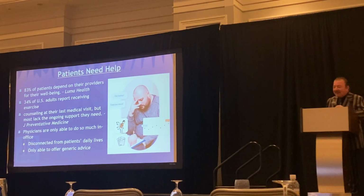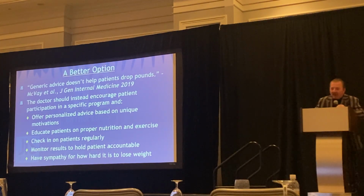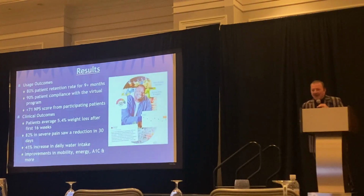And I think that counseling them just briefly in the office and saying, you need to lose weight isn't all we can do. We've got to have a better option. And the better option is that we offer them a personalized experience. We educate them on proper nutrition and exercise. We check on them regularly. We monitor their results. We hold them accountable. And so we therefore can hopefully have them lose some weight.